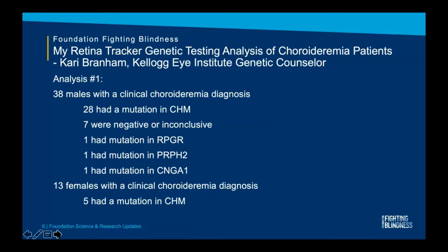So on that note, I reached out to one of the genetic counselors that we work closely with at Kellogg Eye Institute. Some of you may actually know her, Carrie Branham, and asked her for some genetic testing information on choroideremia patients that are in our My Retina Tracker patient registry. And I think this underscores some of the points that Michelle and I have been making about the importance of getting a genetic diagnosis. So I'm going to show you 2 slides of little analyses she did on choroideremia patients.